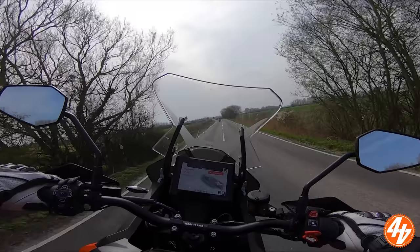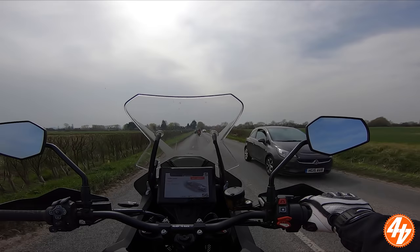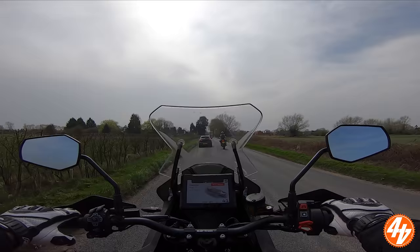I love the kind of Dakar looks it's got. At first I wasn't too sure of it. It looks a bit more orthopedic than the old bike, but now I kind of like the Dakar heritage looks, you know, those kind of big sweeping tanks on the side and the bladder tanks as they're called.